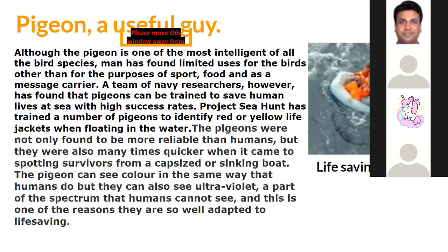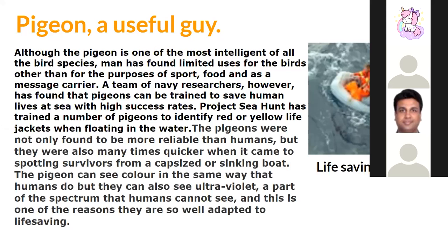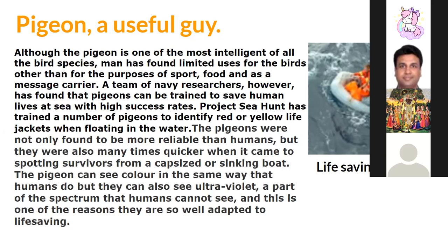Pigeons, a useful guide. Although the pigeon is one of the most intelligent of all bird species, man has found limited uses for the birds other than sport, food and as a message carrier. Okay, has anybody heard of pigeons carrying messages? Yes. Almost everybody would have heard and seen, maybe seen in movies and all.